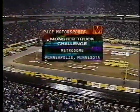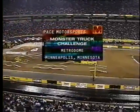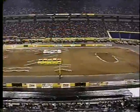Humphrey Metrodome in Minneapolis, Minnesota. The Pace Motorsports Monster Truck Challenge is underway. Round number one of the Monsters is completed. Crowd getting set as we are for the first round of the Pro Arena trucks. Remember, this is the first time here on T&M Motorsports that we're going to run them side by side.